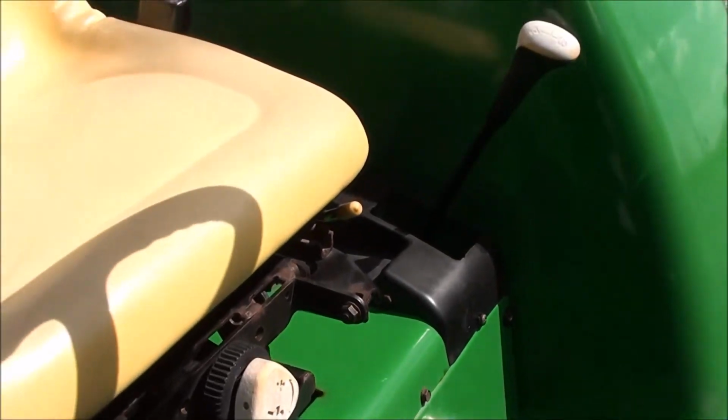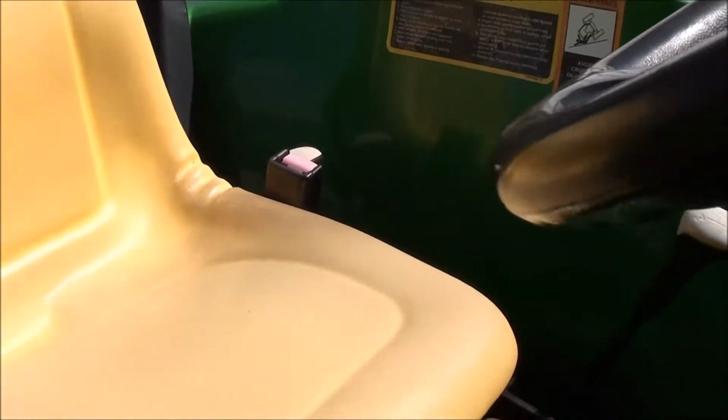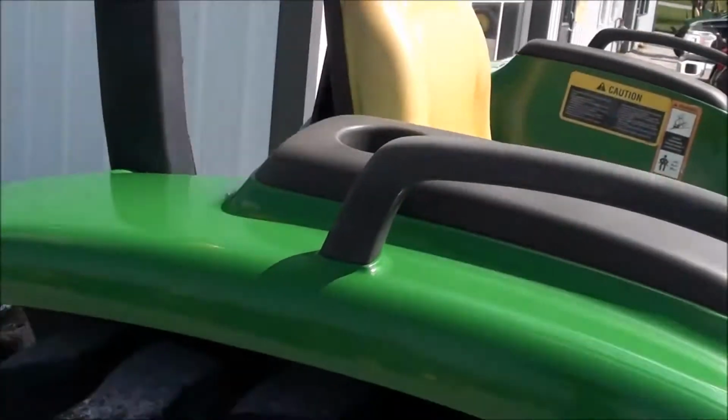floorboard there. 12-speed transmission. You got 4 gears on the lever right beside the seat. 3 ranges back behind the seat gives you a total of 12 speeds. It's up over here in the fender.